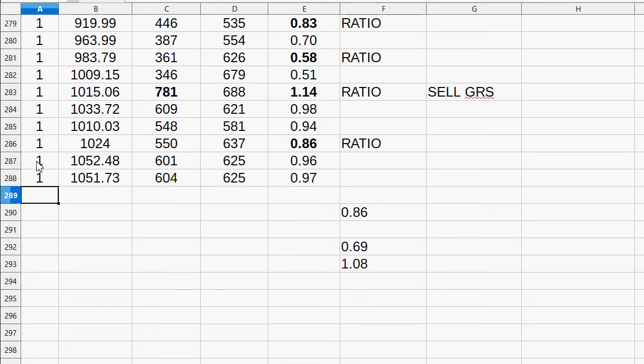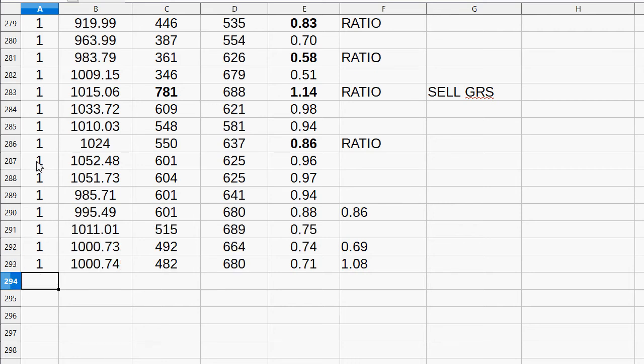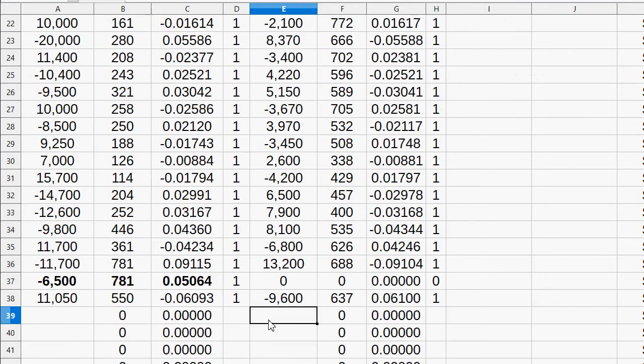Okay, ratio up to 96, 97. Looking for a break below 69 or above 108. Well, it's 68. Is that good enough? This is down to 473. This is up to 700. So, yeah, why not? We got 36,000. So 20% of that would be about a little under 8K. So let's do 7,900.